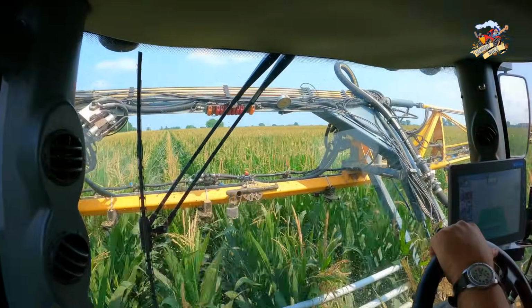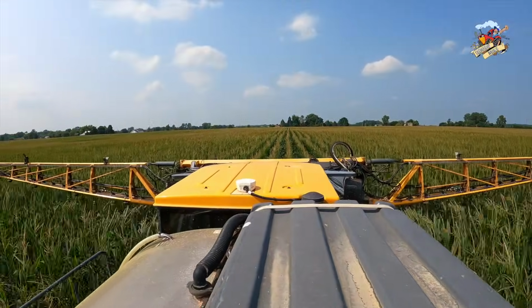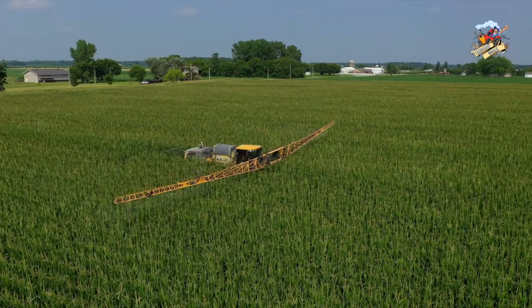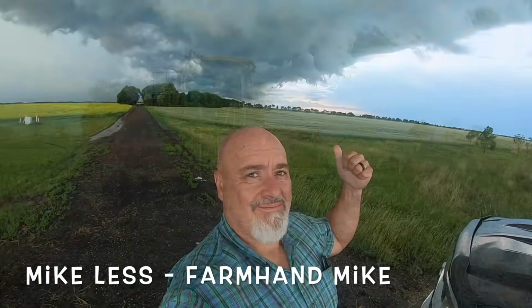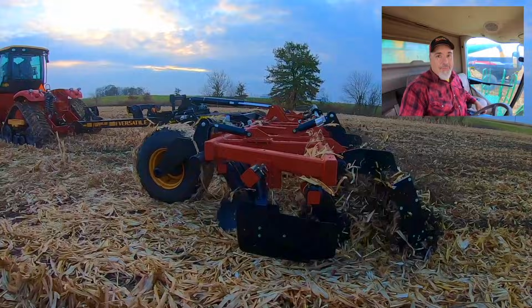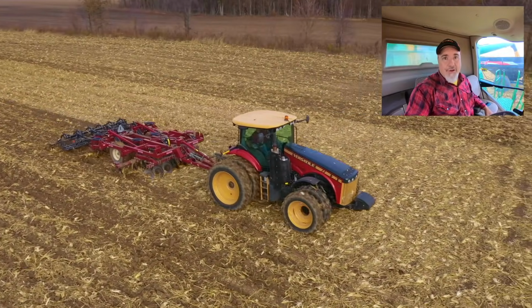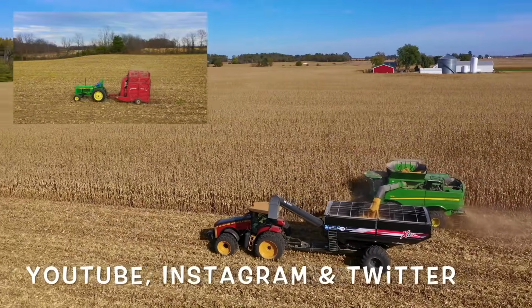You are going to see a Hagie STS12. When you're running a combine and have that view over there, that's just pretty awesome. That's almost as awesome as watching that Mike Les guy on YouTube. That is one good-looking tractor and grain cart.